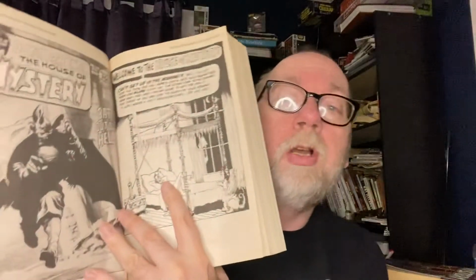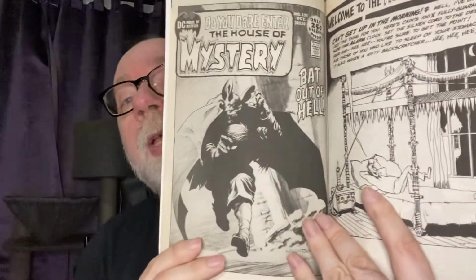I love the early House of Mystery covers. They're almost Warren-esque in their minimalism. I might do a video on the history of some of the horror comics. I want to talk about EC. I want to talk about Warren Publications. Talk about some of the early stuff that was done, because there was some amazing stuff that came out, and there's a whole group of artists that came from this era that helped really revolutionize and change what was being done.